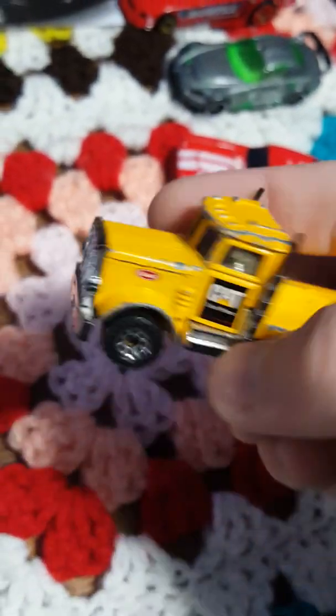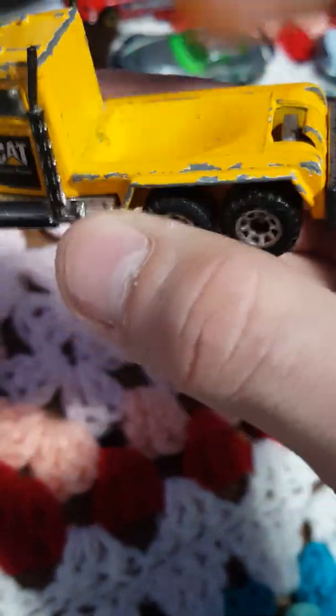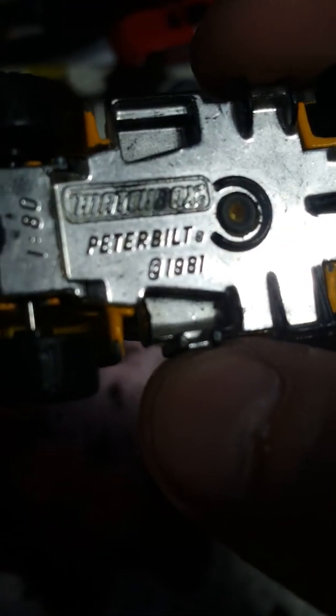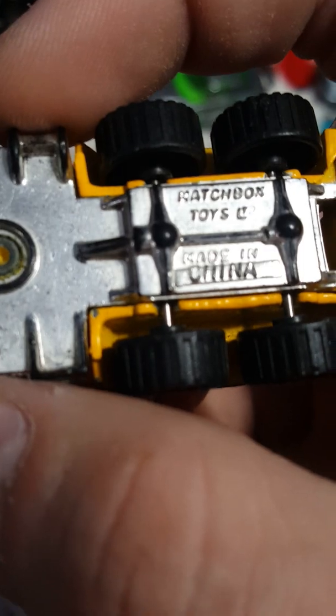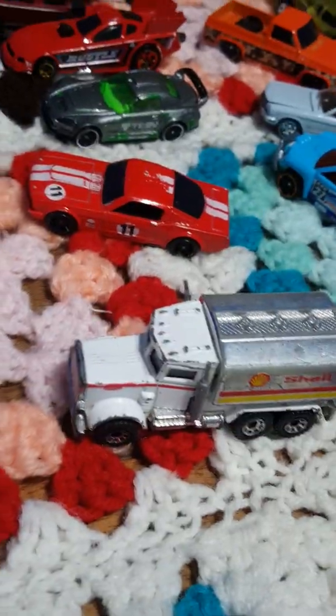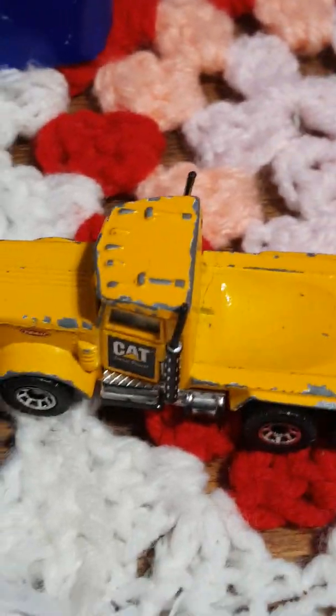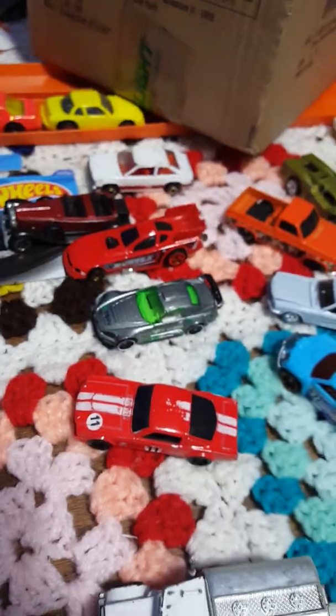They're a bit bent as well, but this one's another Peterbilt. I believe this would have been a cement mixer, but it is missing that cement mixing piece. Another Peterbilt, 1981. Made in China. Last one was made in Thailand, I believe, unless I'm reading that incorrectly. Wow, so these are two different areas that those were made. But nonetheless, very cool. Old vehicles. Pretty rough shape, but nice looking.